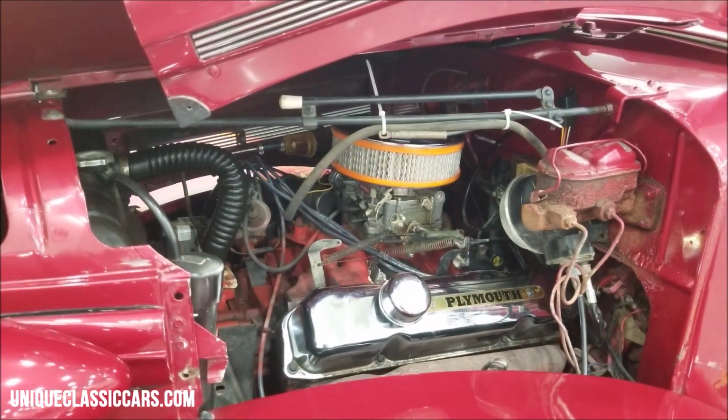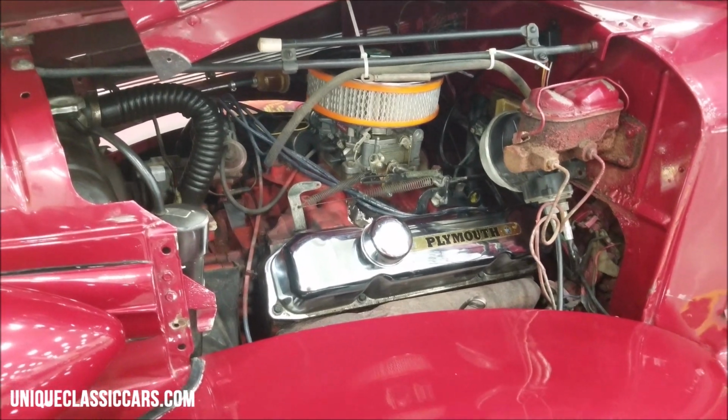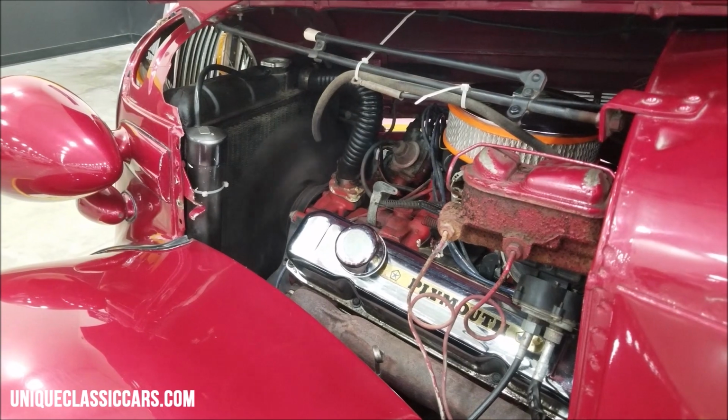There's that 440 in there. Metal firewall. See a little dress up with the chrome valve covers. Smooth running 440.